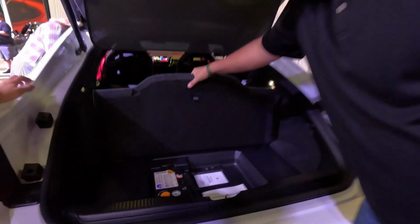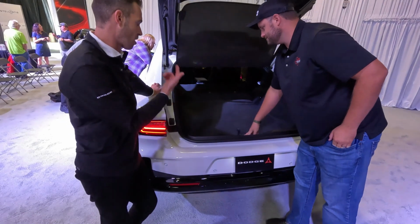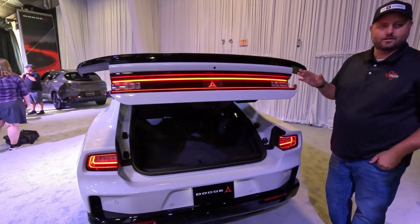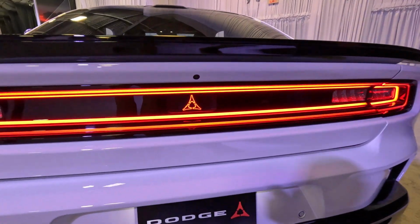You've got underfloor storage. If you've got a level 1 charger for emergencies or at home, throw it in there. Very good. They all come with the tire inflator kit. Okay, cool. Let's check out the front row of the interior and then we'll wrap this thing up. So it's a power hatch as well. Power hatch, yeah. And that comes on the Plus group. That was one of the coolest parts. Look how cool it is.